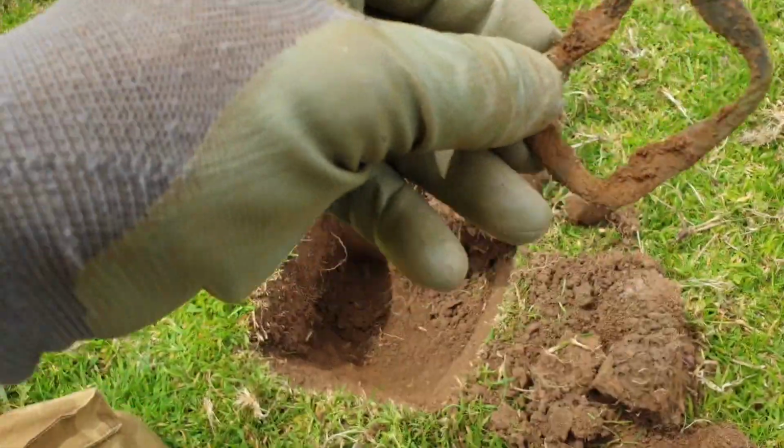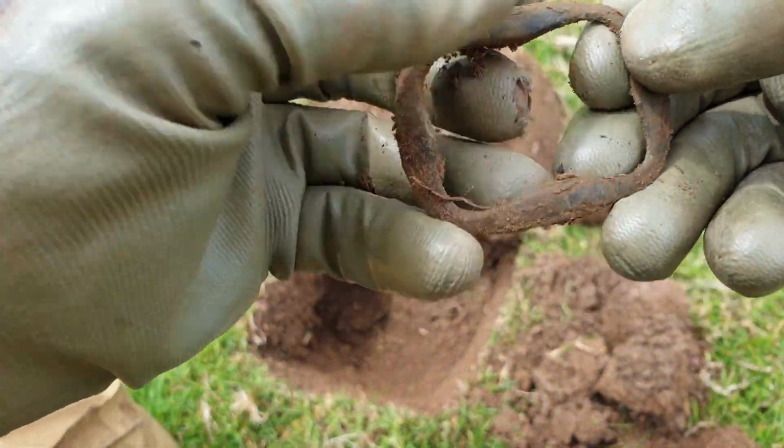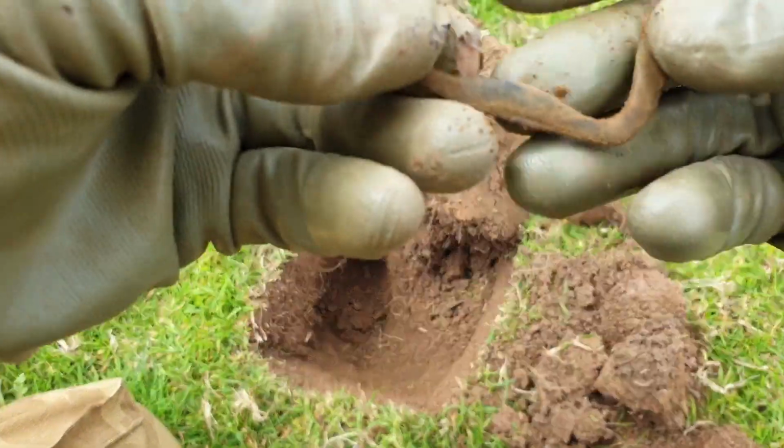We have got a buckle, nice big one as well. Got to be a shoe buckle, that, hasn't it? So post-medieval, 1700s.